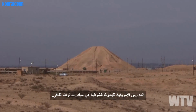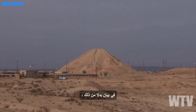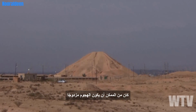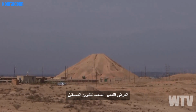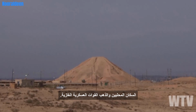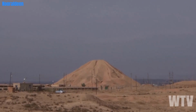The American Schools of Oriental Research's Cultural Heritage Initiatives say in a statement, "Alternatively, like the Northwest Palace and the Nabu Temple at Nimrud, the attack could have served a dual purpose: intentional destruction for the composition of future propaganda and retributory violence to demoralize local populations and goad invading military forces. ISIL militants could also have been searching for antiquities in the mound."